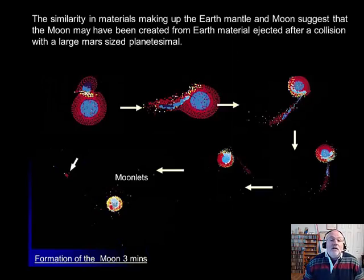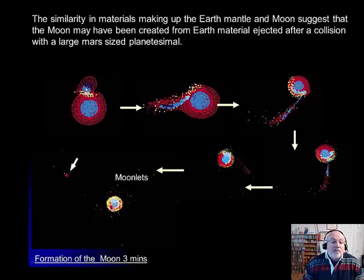How did the moon form? We think that there was a very large body, about the same size as Mars, called Theia, and it came through and sideswiped the Earth. What it did is it took a lot of crustal material, and you can see the bluish material that makes up the inside of this Mars-sized body going up into space and spreading out. Then very quickly, in just thousands of years, it makes these, they're not called planetesimals, they're called moonlets, and these moonlets come together to eventually make the moon.